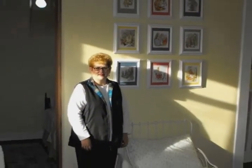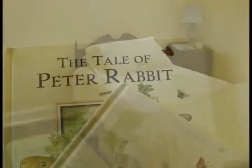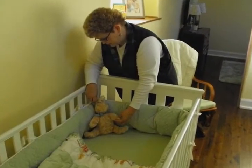The beautiful room had been completed, the pictures and curtains hung, the pillows and linens carefully put on the bed, and the books and toys to their proper shelves. What a tremendous effort, inspired by God, to bring light to those who will reside there.